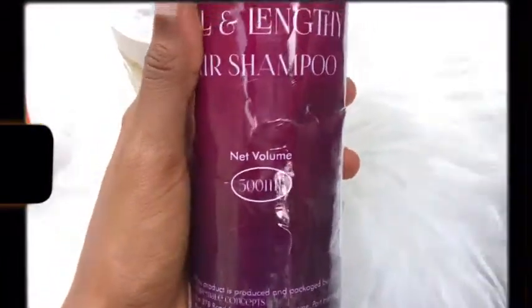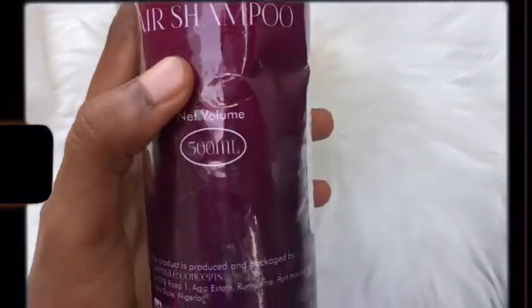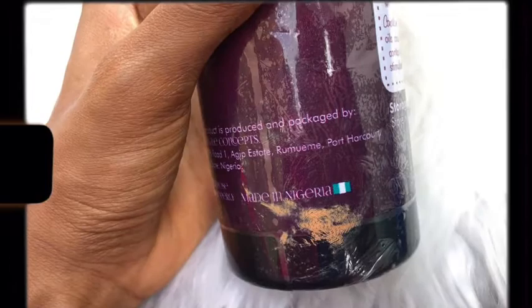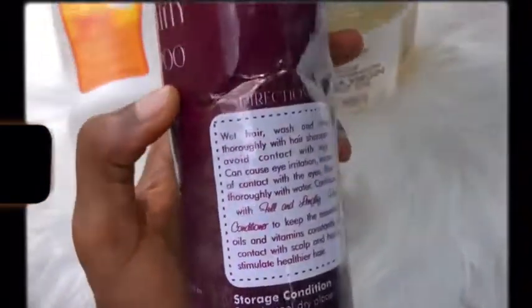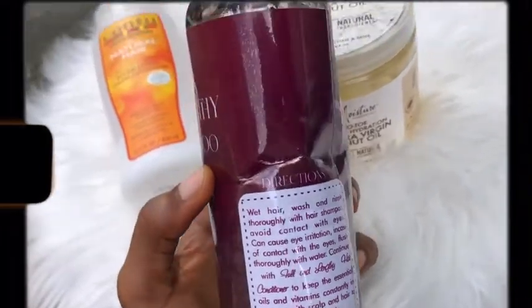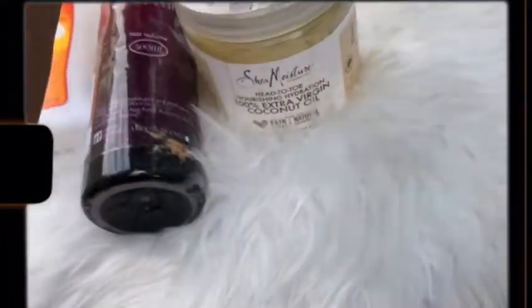Next, we have my full lengthy hair shampoo. I have the butter as well of the shampoo. It's really good on my hair. Plus, it really cleanses my scalp very thoroughly, and I like it. And the ingredients used to make it are very, very nice.